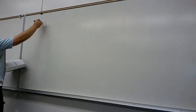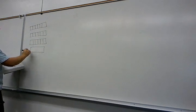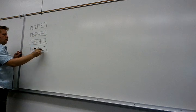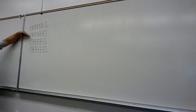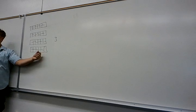So in number 11, you've got 1, 2, 3, 4, 5, 6, 7. And everything's shaded except for this one right there. So there's two ways to look at this problem. How many total? I've got 1, 2, 3 complete. So it's 3 whole ones. And how many out of how many? 5 out of 6. I love it.